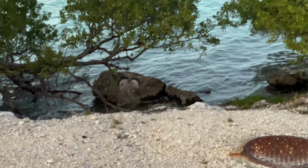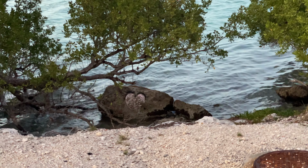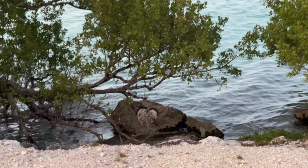Look, guys, we see a heart carved in the rock. It's so cute! It's so cute! Okay, just wanted to show you that. Mosquitoes are biting us.